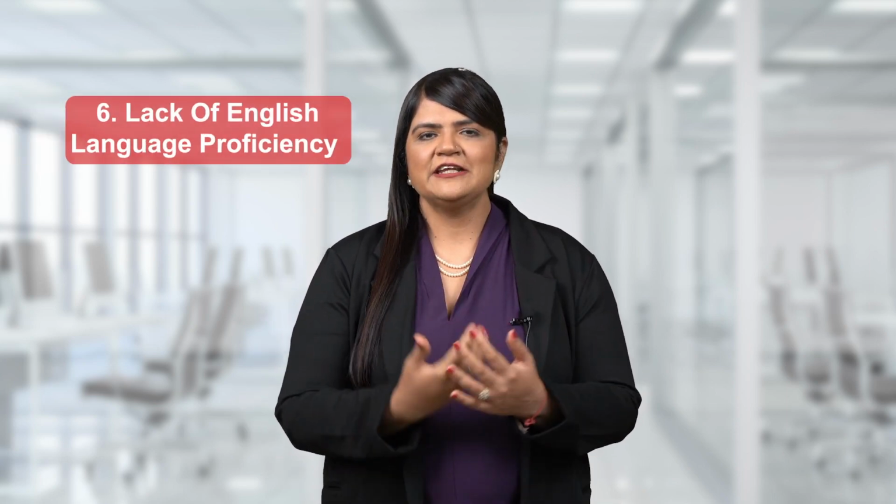Assuming you've got a fantastic business idea which is viable, scalable, accepted by the authorities, and you've got the funds in place, but the English language proficiency requirement has not been met, your application would still be refused. Applicants must meet specific English language proficiency requirements. Failure to provide valid language test results or meet minimum language requirements can result in a visa denial.